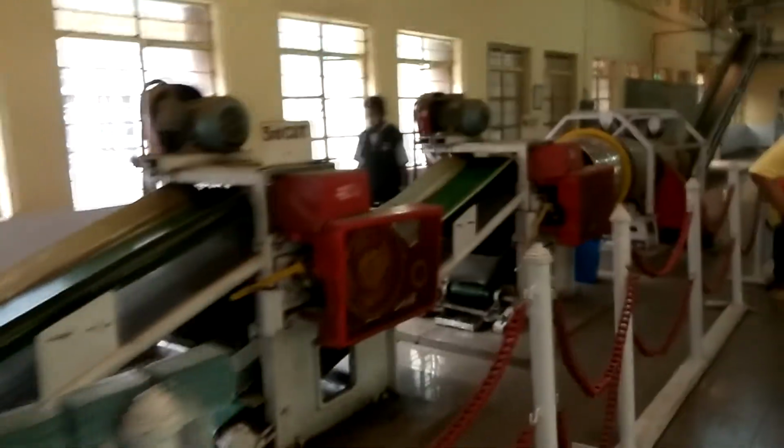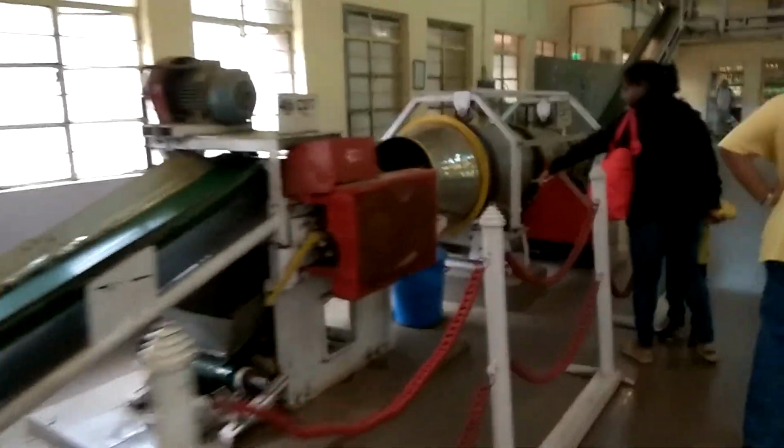So this is how the tea is made, guys. Sorry for the background noise. Okay, so we just reached the tea museum, and I just showed you how the tea is made and something like that. So now we'll just buy some tea. It's a really fresh tea, and that's the reason we'll buy some. I'll talk to you guys later.